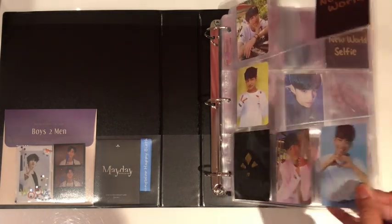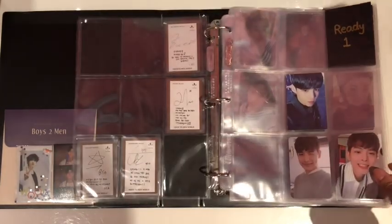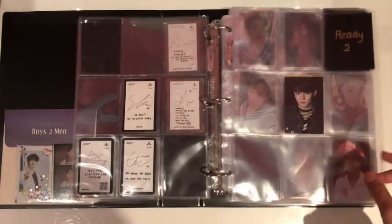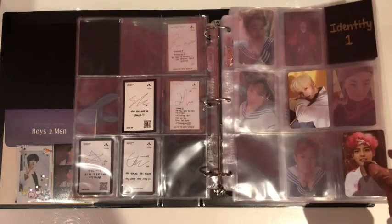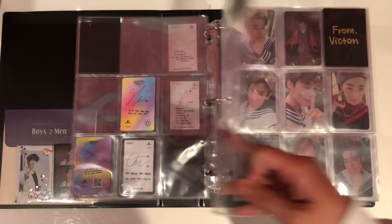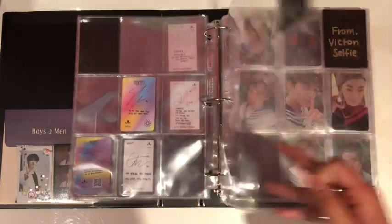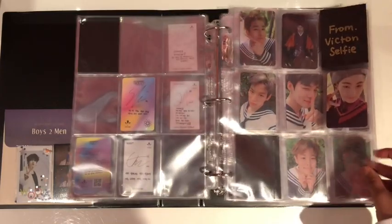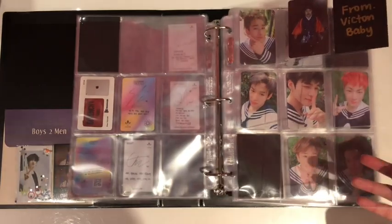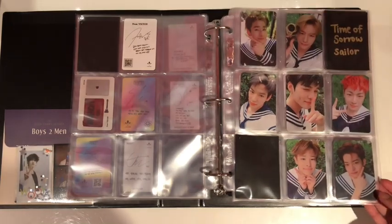So for Victon, I do collect OT7. This collection has just been coming along really slowly because every month or so I buy a couple of older cards and a couple of newer cards, and then I also pick up non-album OT7 sets sometimes. So as you can see, I really don't have any identity cards. I also don't have very many from Victon cards, because I have been just collecting slowly. I did get this set complete because this is my favorite set.